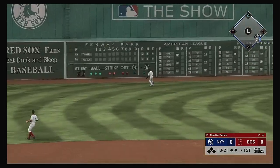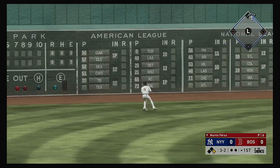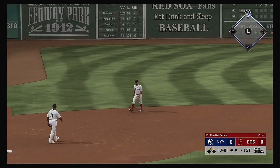This is hit high and deep out to left. Not quite out of here as it's off the Monster. And he's going to get to second now with nobody out.